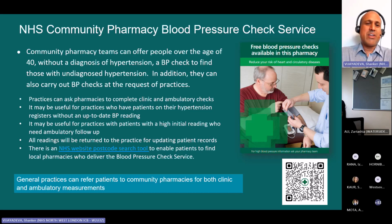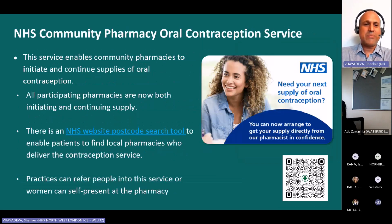Okay, we've covered the community blood pressure service, but here's where you can get more details about it. But just remember, it's for over 40-year-olds without a diagnosis, so not for people that you already know have that diagnosis, and that they can do those ABPMs as well. It's not just about a single reading. And that's the link again to where you can find pharmacies that do that.